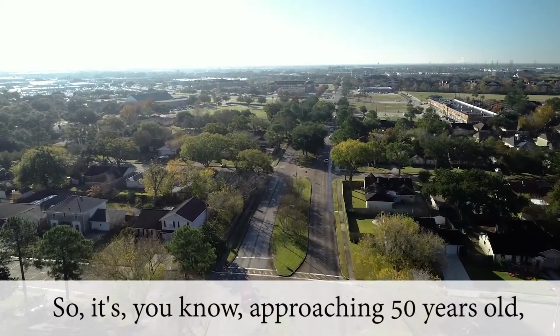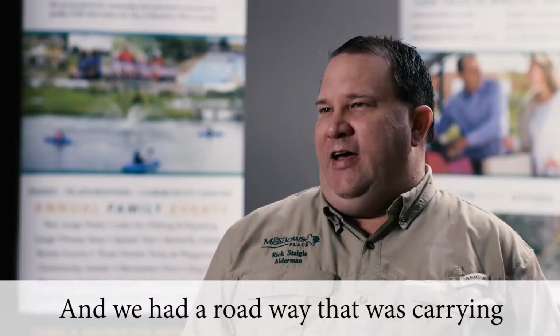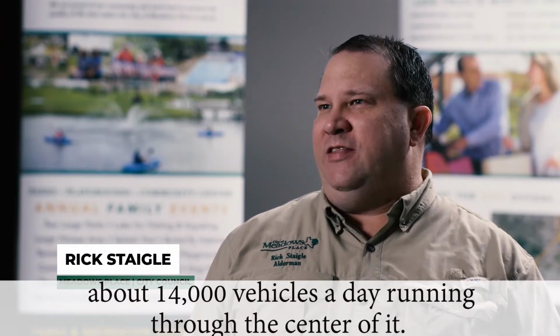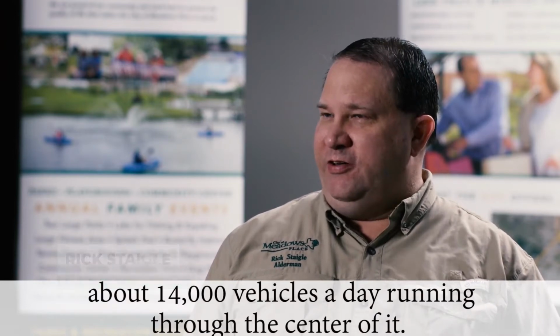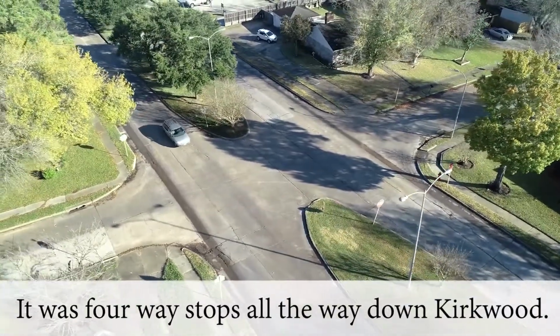So it's approaching 50 years old. The road was starting to need rehabilitation. And you had a roadway that was carrying about 14,000 vehicles a day running through the center of it. We needed to change. It was four-way stops all the way down Kirkwood.